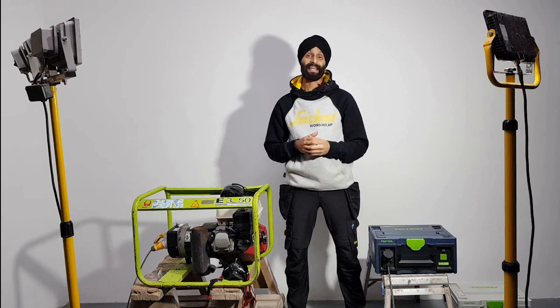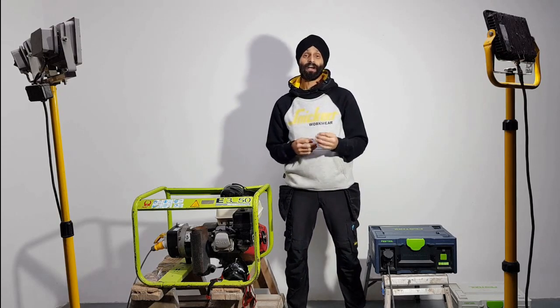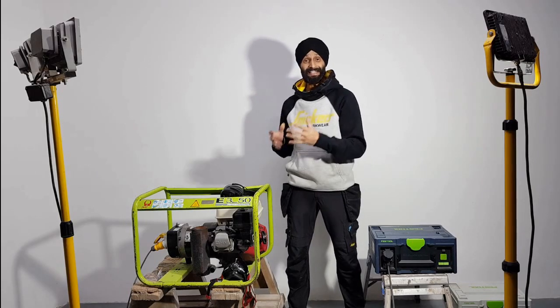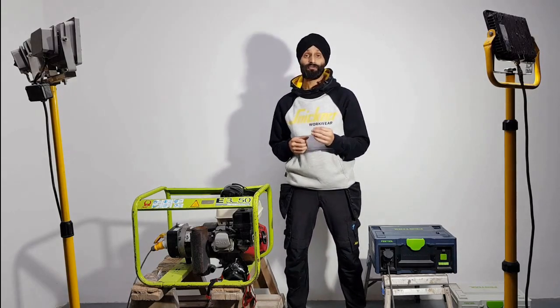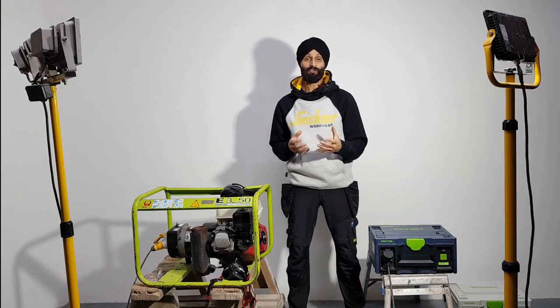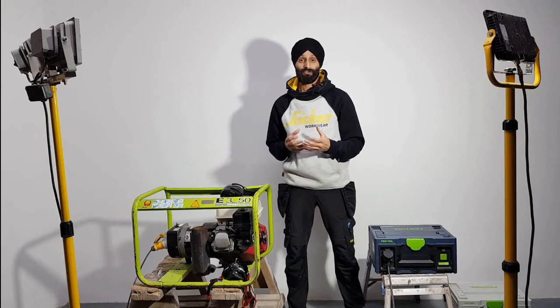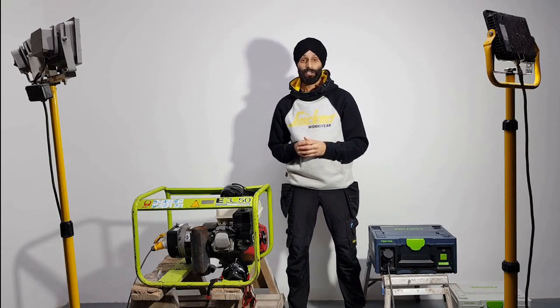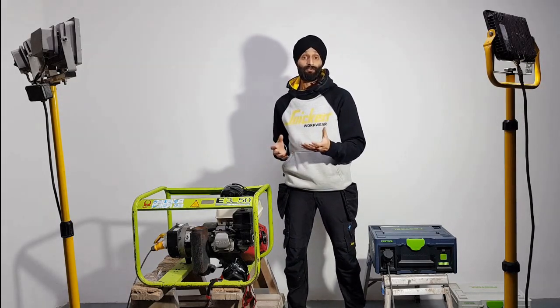Now to the business end, the cost. This Festool PowerStation costs £2,700, whereas a decent generator would usually cost around £500 plus the fuel to run it. If a generator has a 25-litre tank, it would cost around £35 to fill it up, which would last around 16 hours. Let's say you're using this 16 hours a week, which therefore costs £35 a week.